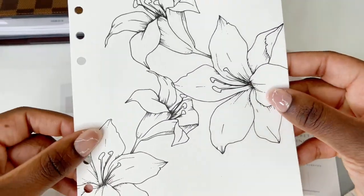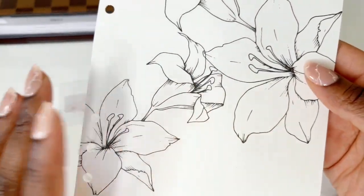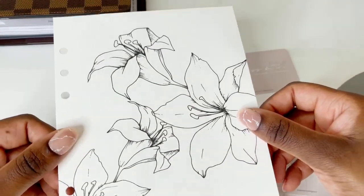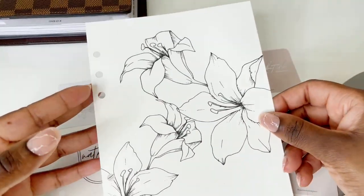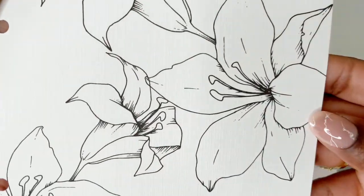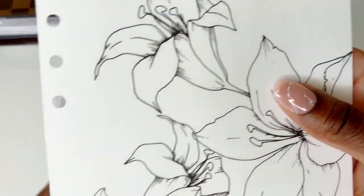And then the last thing I picked up was this dashboard here in the linen material, and I just think this is also very, very cute and will look lovely in my planner. Tiny bit crumpled at the top, but that may be me and my storage since obviously getting the order. So I really like this. QueenCityDesignsCo, go and check her out. You can see the texture right there, and again it's plain at the back.